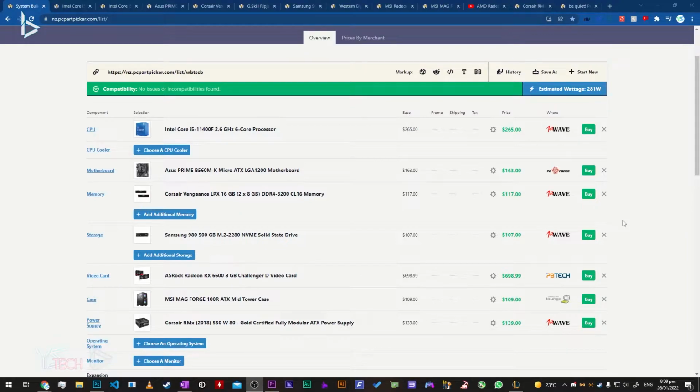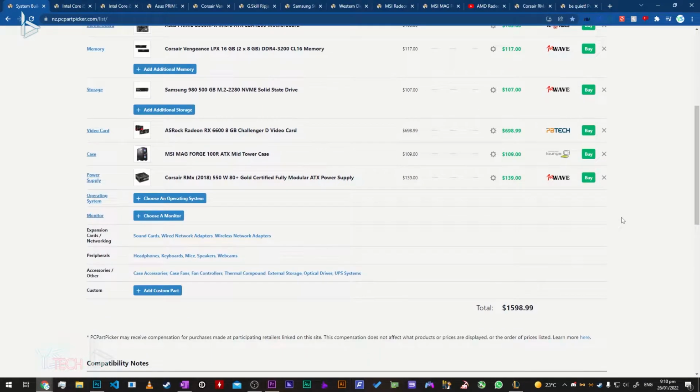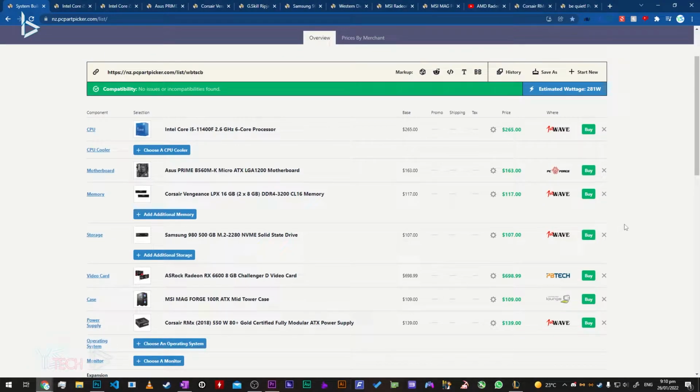Hey guys, it is Wise from ystech.org here, and today we got an awesome build for you guys. So I'm actually pretty happy to put this out here because it's at a decent price of $1,600 New Zealand. A lot of these prices are on special and you can swap and change them out. So let's go through them one by one.